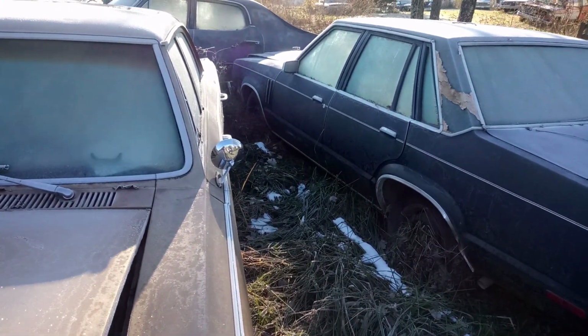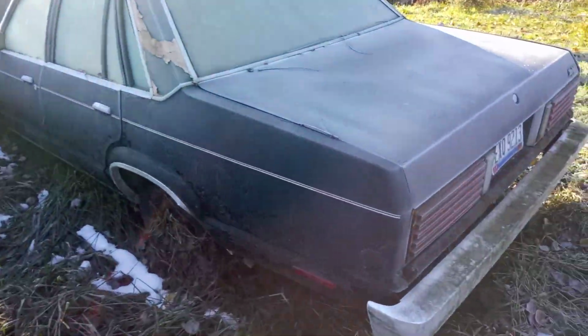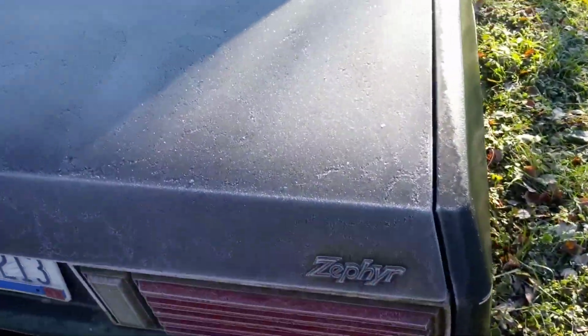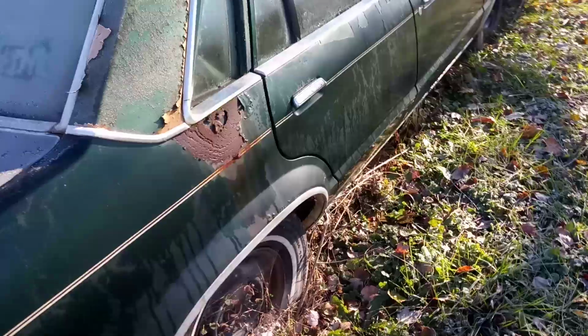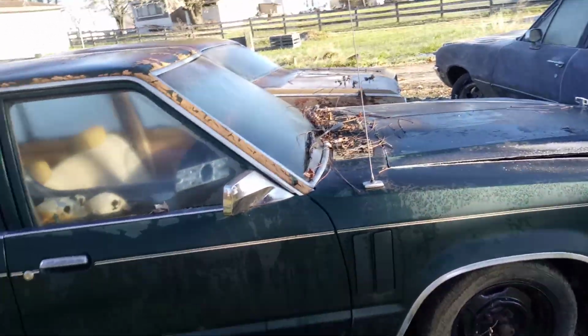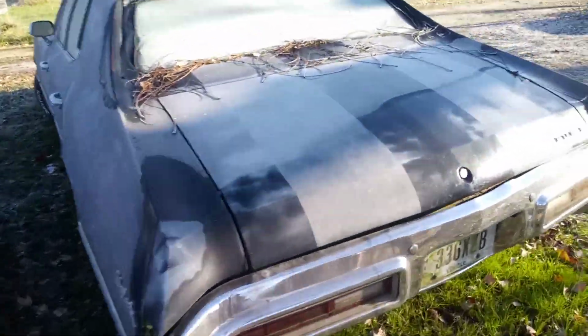Even the Fairmont would be a phenomenal build. It's a 79 Fairmont, I believe it is. Oh, no, that's a Zephyr. That's a Zephyr. Same as a Fairmont. But that's got some cool lines on it. It's got them built-in louvers in the fenders. And that would be really a cool vehicle to build.